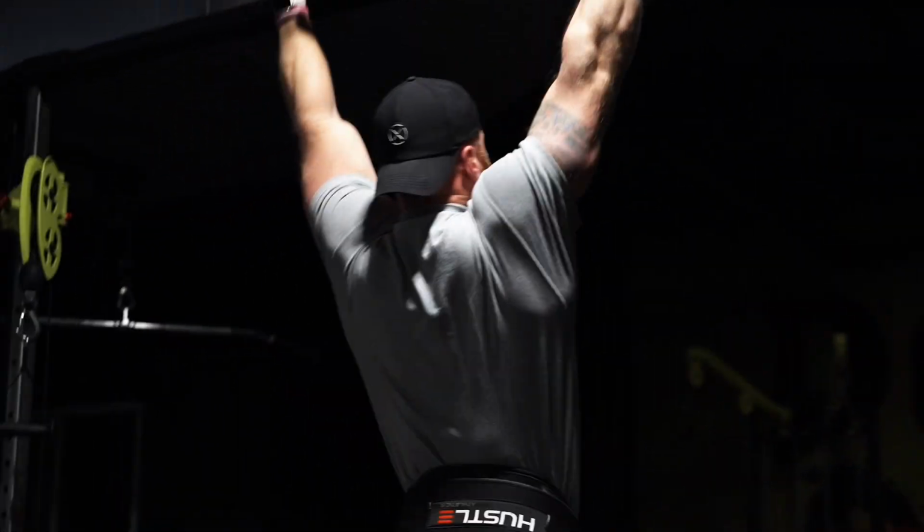Training frequency-wise, we probably want to try and hit everything twice in a week. If you are running a bro split and you're training with adequate volume, that's probably going to be okay too. But if we're trying to maximize our back growth, try and hit everything twice in a week. So lats twice a week, upper back twice a week, incorporating biceps into pull day, biceps twice a week.